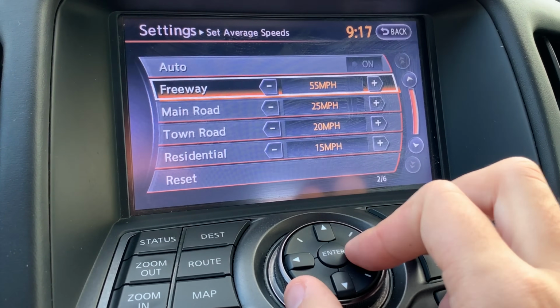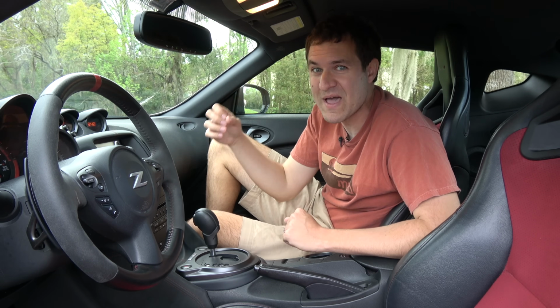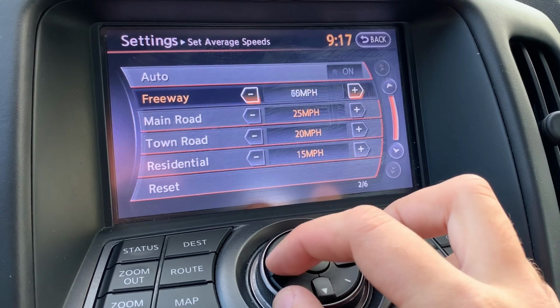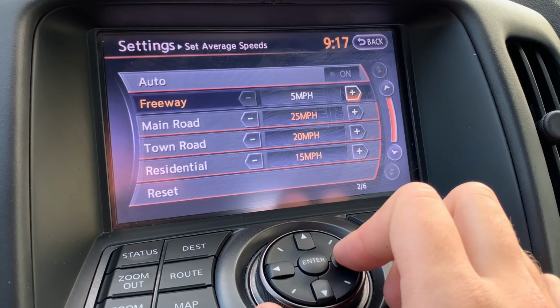If, for example, you think you're going to be going 95 miles an hour on the freeway, you can set it for that, and then it will update the projected destination arrival time based on your speed that you've inputted, which is kind of cool. Interestingly, you can bring it all the way down to 5 miles an hour on the freeway, which sounds really low, but it could be useful in a bumper-to-bumper traffic situation.